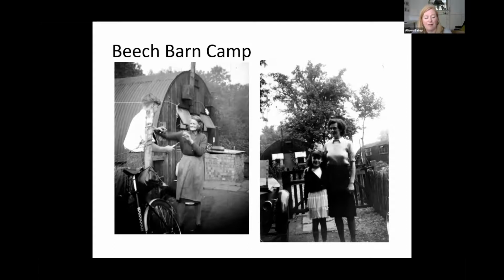So the Barry family on the right, that's Elizabeth Barry and her daughter, originally camped in the soldiers' dance hall, which is now the dining room of the Beacon School. They later moved into one of the corrugated tin Nissen huts, which had a concrete floor and a pot-bellied stove in the middle. And Elizabeth's mother, Annie Challis, on the left, who worked at the local Regent Cinema as a cleaner, is shown there with her son, Jim, outside their Nissen hut at Beach Barn.